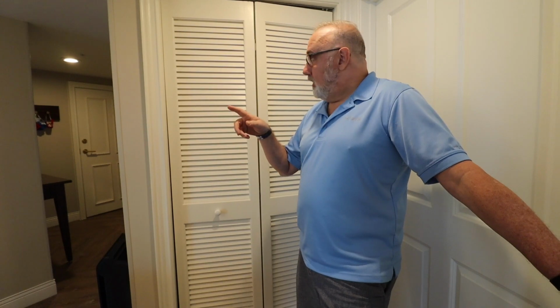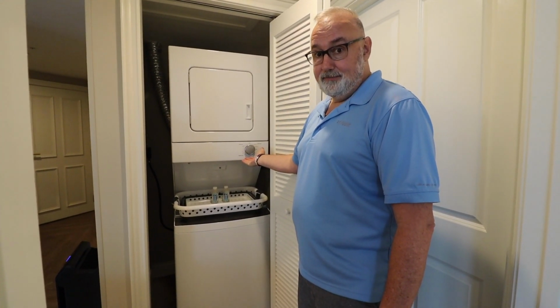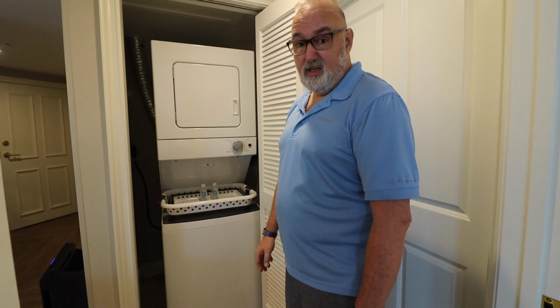All right, so now we're out of the bathroom area, getting ready to go into the main area, and there's another door here. And this is one of the special things about staying at a DVC resort that I really like. If you're going to be here for multiple days and you don't want to go home with dirty clothes, check it out, folks. You got a washer and dryer. It's pretty special. Not all timeshare resorts have this, so I like it.